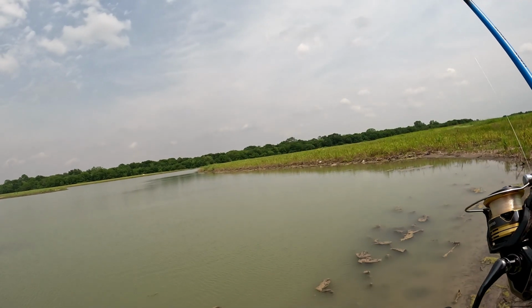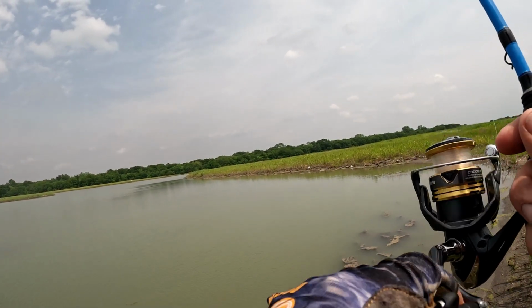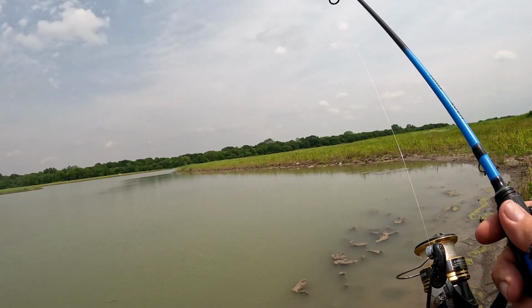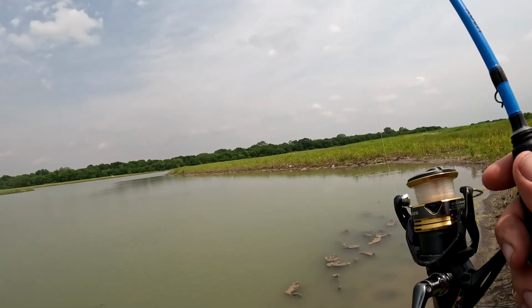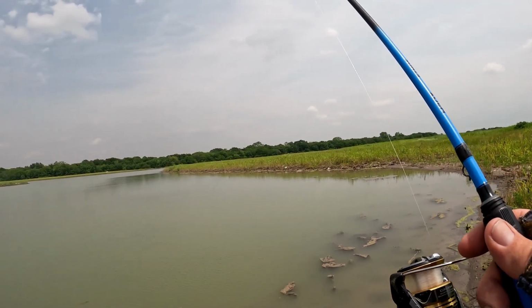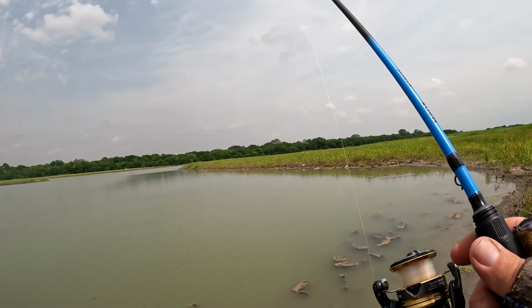Well, I wanted to try some more water, but right now we're catching fish here, so I'm not going to leave fish to find fish. If they're still biting right here in this corner, then I'm going to keep throwing it right here. I do not think this pond is pressured at all because there's so much grass grown up, so it's very snaky, buggy. Oh, there's one.